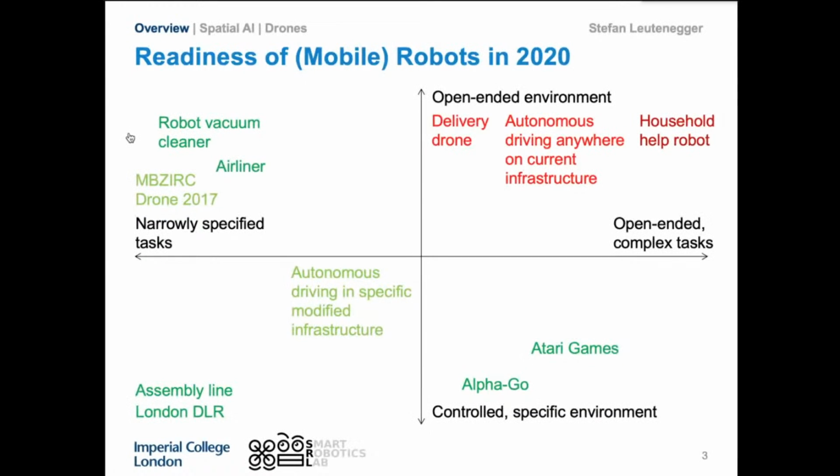I grouped them into two axes, where we're looking both at complexity of tasks. So we have the very open-ended complex tasks on the right, and very narrowly, clearly specified tasks on the left. And also the environment. We have the very open-ended environment on top, and very controlled, very specific environments on the bottom. And as you can see, the big difference here is that the things that tend to work are on the left and on the bottom.